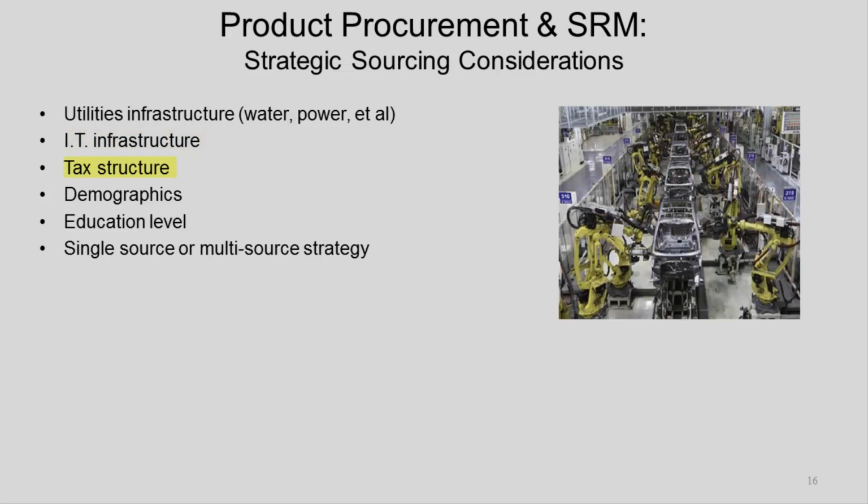How about taxes? Demographics of the country. What percentage of the country is at a working age? What's the education level? What's the technical expertise in a country? These are all demographic issues that are tied into education level as well.